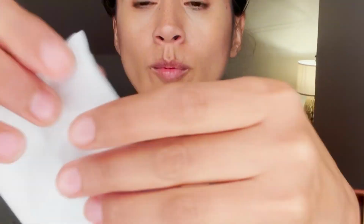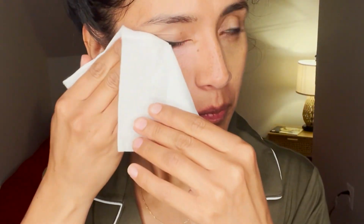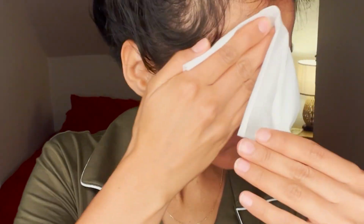Purete Thermal Makeup Remover Wipes from Vichy have been so practical. I like that the package has 25, so it lasts for almost a month. This 3-in-1 makeup remover is perfect. I love this size because it's just what you need.